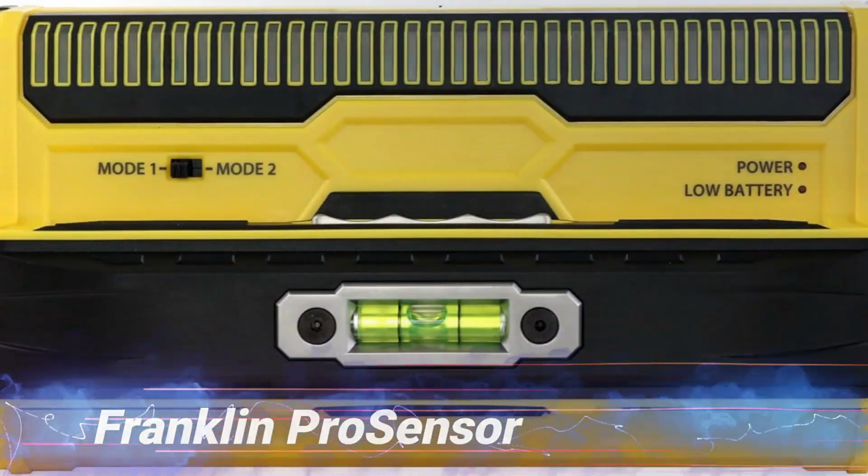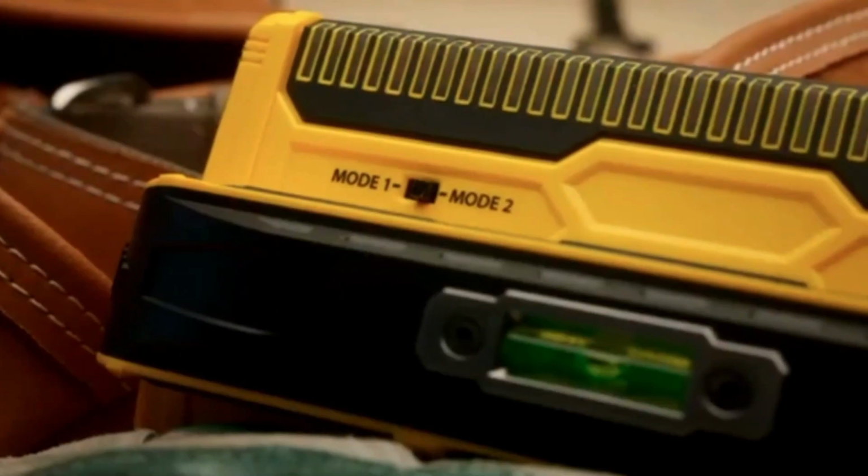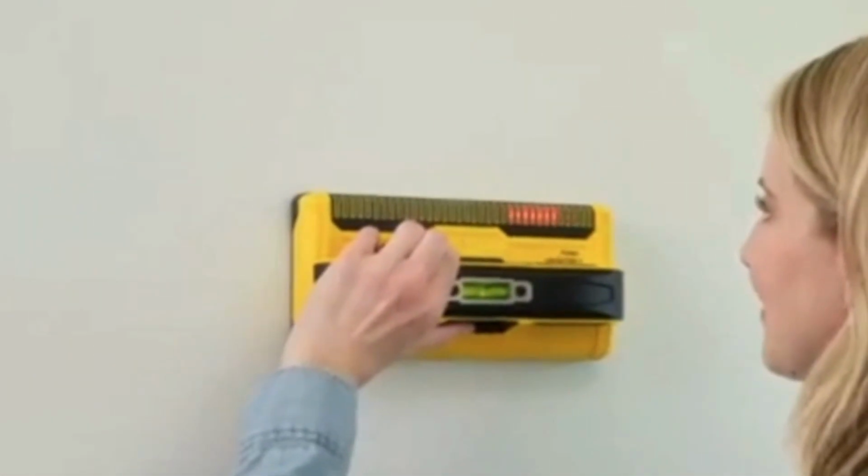Number 9. Franklin ProSensor. This smart little tool makes it super easy to find studs behind your walls. Just press the button and slide it along, it lights up to show exactly where the stud is. No guessing or weird angles needed.